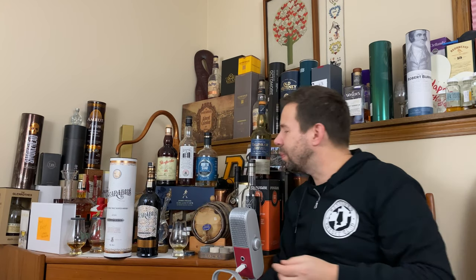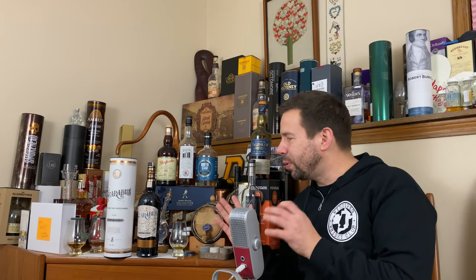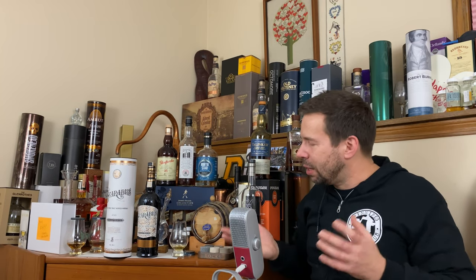Pardon me. Keep dropping that whiskey hat there. Incredible presentation, beautiful packaging. It's simple, it's elegant, really unique. So happy that I've got that in my stable to try again and again.